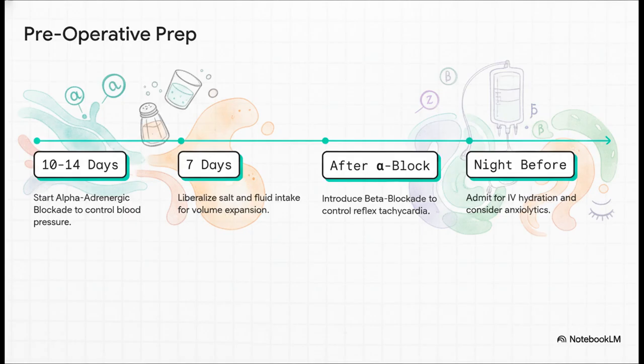Starting a beta blocker first is one of the classic mistakes. It leads to unopposed alpha stimulation and can trigger a lethal hypertensive crisis. All the while, we're pushing salt and fluids, culminating in IV hydration the night before to make absolutely sure the tank is full before they even get to the OR.